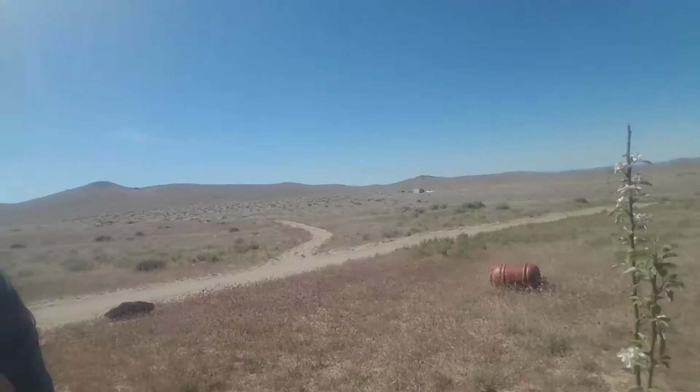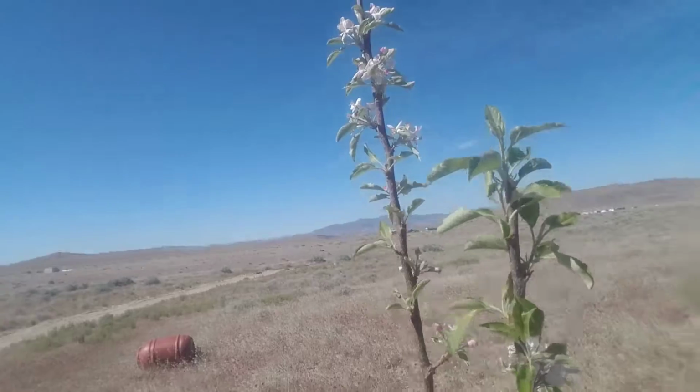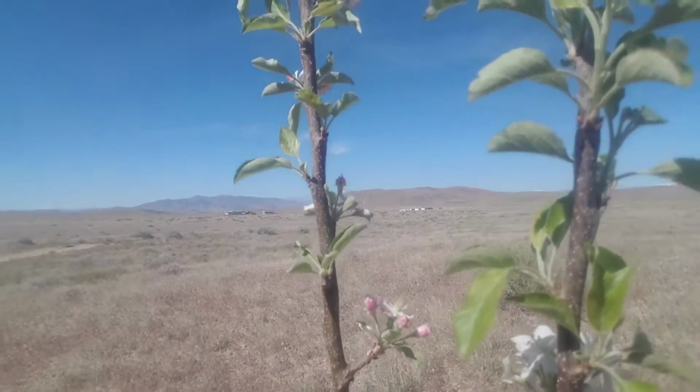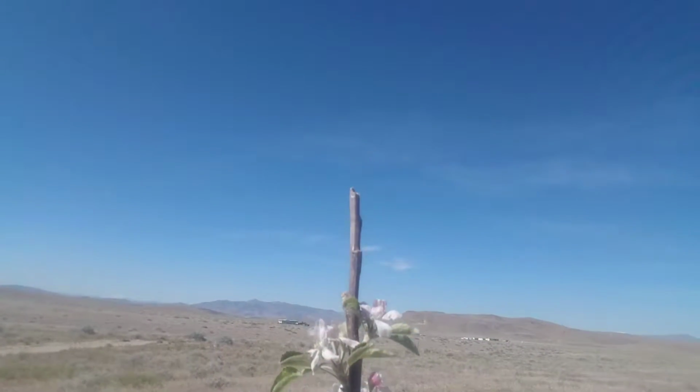Now, the most exciting one to me is the Golden Delicious apple tree, okay? I absolutely love Golden Delicious apples, and here we go. You see the flowers on that thing? It's doing incredible. Look at this. Usually one flower means one apple, so I'm gonna have a lot of apples, maybe, I don't know. It might produce the first year, it might not. Lots of fruit trees take years before they actually start producing, so the fruit trees are going good.